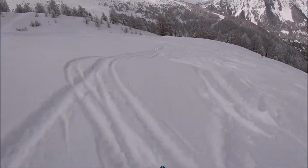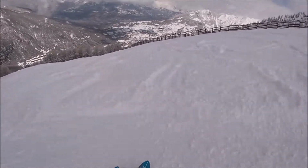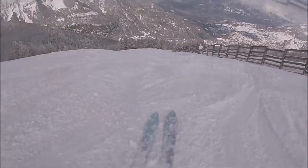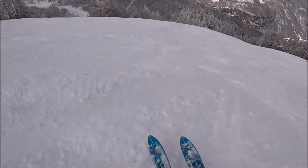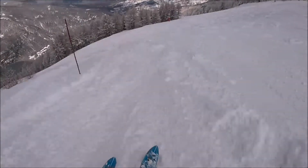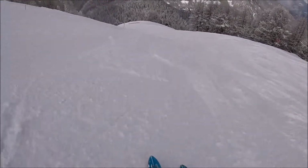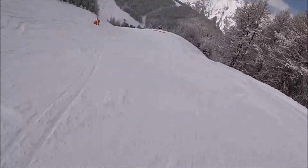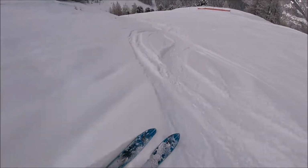Wow, look at this. Whoa, beautiful. Wow. Awesome. Ever in shot, here we go. Woohoo! Yeah, these skis are lovely in this. Wow. Yeah. Whoa. Awesome. Deep, deep, deep. Wow.